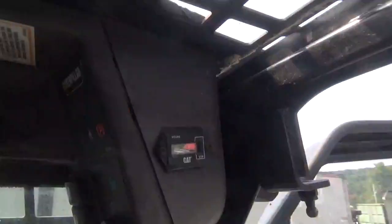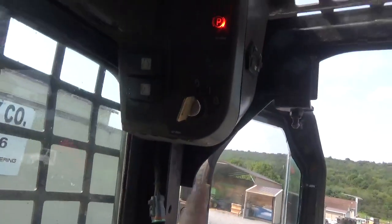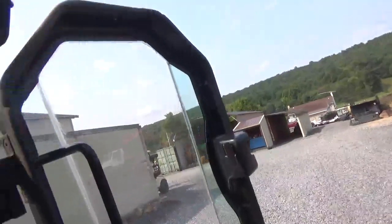Machine fires right up. 2,523 on the hours. Everything we do know, that two-speed light is not coming on, but two-speed works perfect. In and out, no problem. Shuttles right in and out. Gas shock for the door is not there.